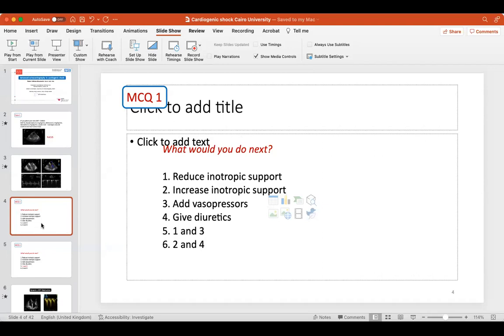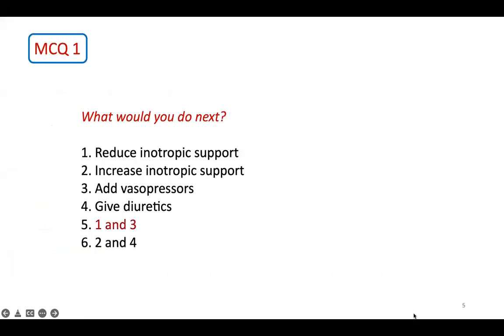So what is number 5? Let me remind you again. Number 5 is 1 and 3, which is reduce inotropic support and add vasopressors. And in fact this is the right answer. Why?